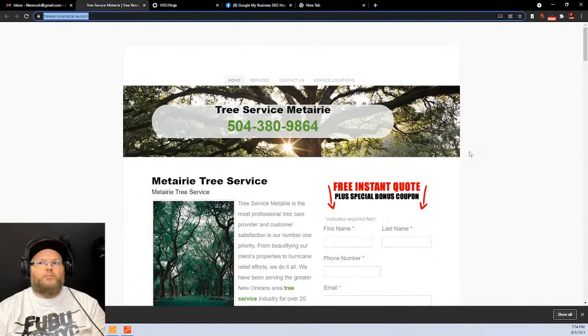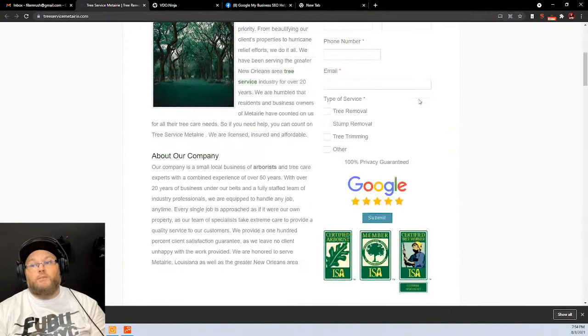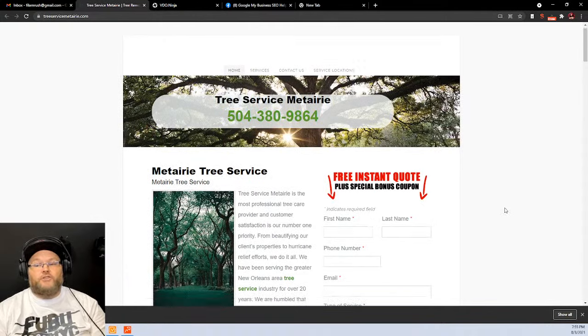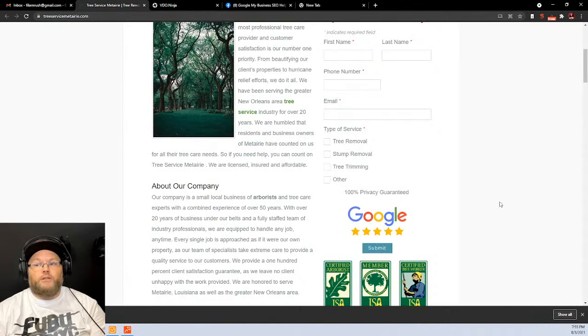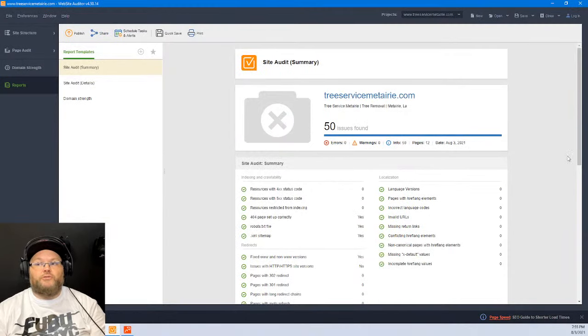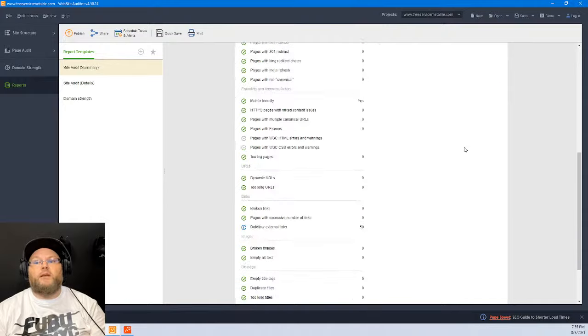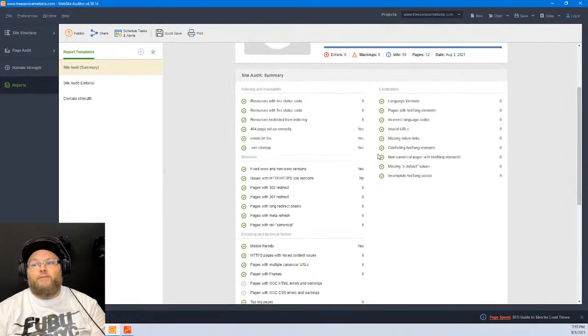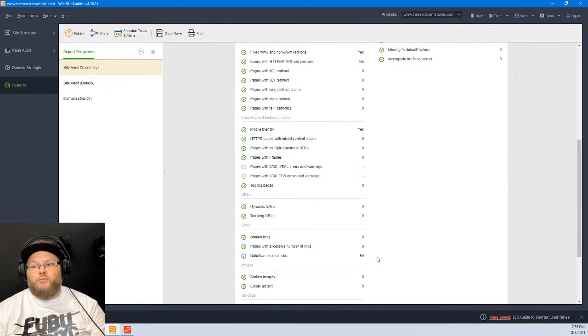For example, many things I would do on this is, A, make it look like a real website. Sticky header up here that follows you. Call to action. Actually do a real legitimate website. Because if I look at this, it's not going to look like you've got that many HTML issues, because you don't really have a website. It's not a full-blown website. The most you have is 50 info issues, which are do-follow external links, nothing big.